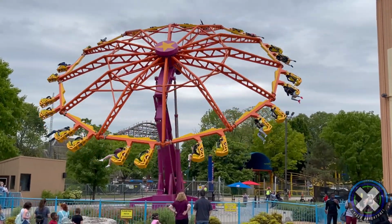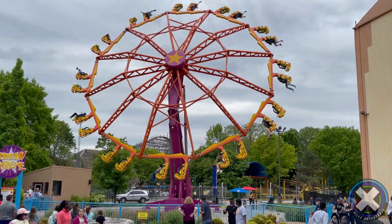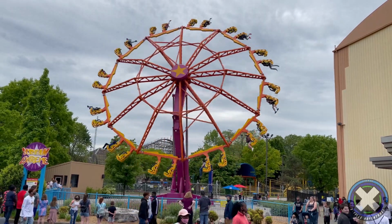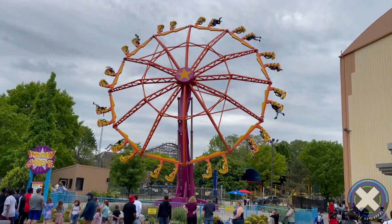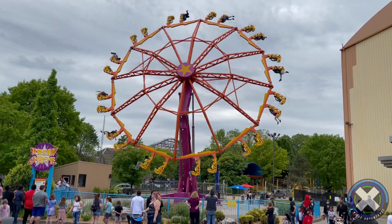And then over here, they used to have a ride called the Enterprise, which is basically similar in the way that this ride is, as it spins, but you were enclosed in a cage. They've since replaced it because that ride was very, very old. This ride is now called the Scream Extreme, and because of COVID, they are not filling every seat, and this ride does go upside down.